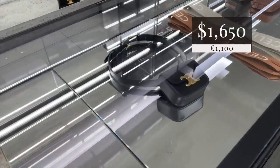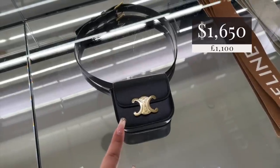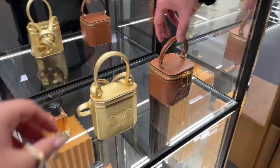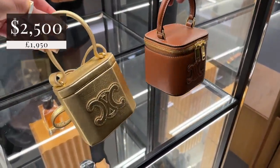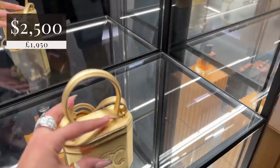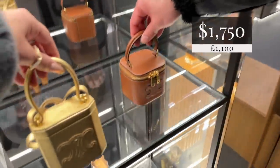Okay, Celine, a couple of things. Look at this lovely little belt bag. Christian, what do you think of this lovely little belt bag? I would wear that. Yeah, this is adorable. That is so cute. This feels you, this feels me. It's true. Do we need matching mini bags? Is this what we've decided? Yeah. It's very nice.